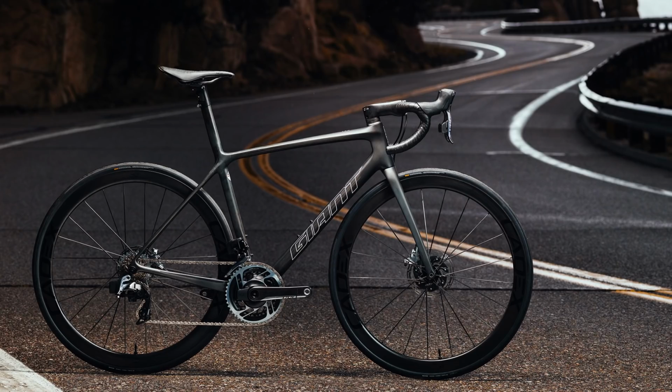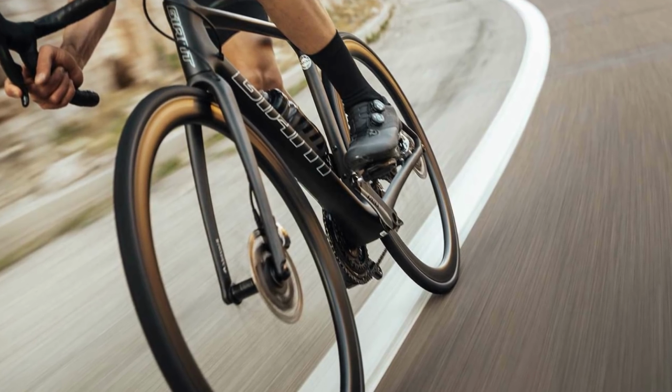This is a brand new 2021 Giant TCR Advanced SL. We might be in a lockdown, but it hasn't stopped Giant Bicycles from launching a brand new road race bike. Here's everything you need to know about this new bike.